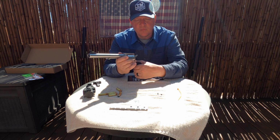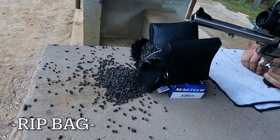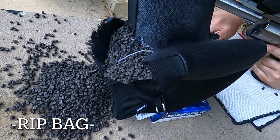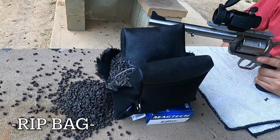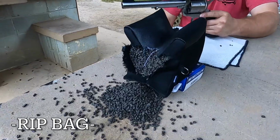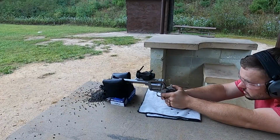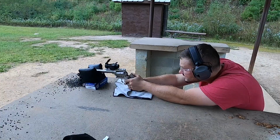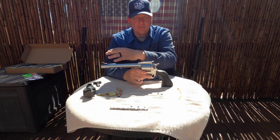I will say, as we normally do with most revolvers that we review, that you do not want to put your fingers, thumbs, anything else in front of this cylinder, as you may lose those fingers. When we were shooting this at the range, we were resting it on a sandbag, and the energy from the front of this cylinder literally blew the sandbag apart. So that should give you a pretty good indication that you do not want to put your fingers in front of this barrel, or cylinder, should I say. And definitely not in front of the barrel.